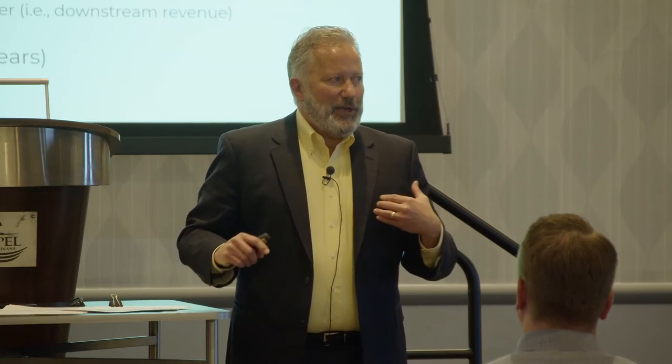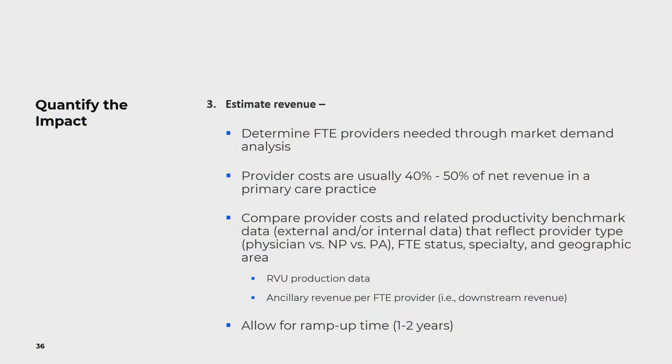Estimating the revenue, looking at FTE physicians, providers. I should say providers: physicians, nurse practitioners, PAs, clinical nurse specialists, whatever the case may be. Look at that market demand analysis to understand what you need. Again, the provider costs, in other words the physicians and the non-physician practitioners, typically represent about 40 to 50% of the net revenue. You compare the provider costs, and this is a big important area to really understand: the FTE of a provider and its specialty, and the relationship between the productivity and the cost, the compensation, the benefits, the cost that you're going to be paying the physician.